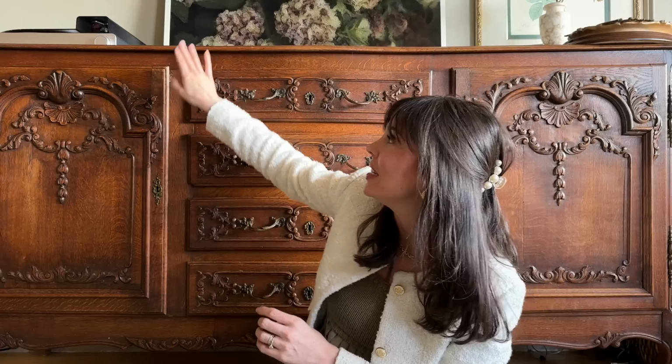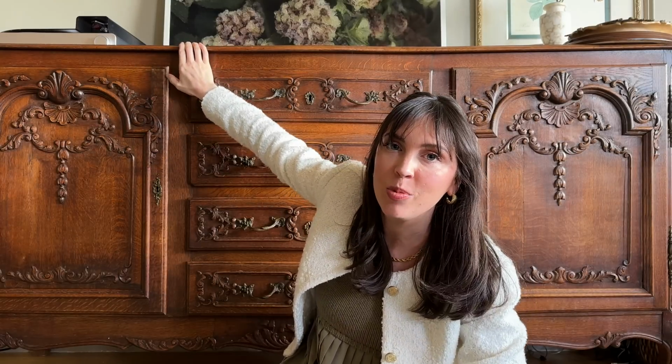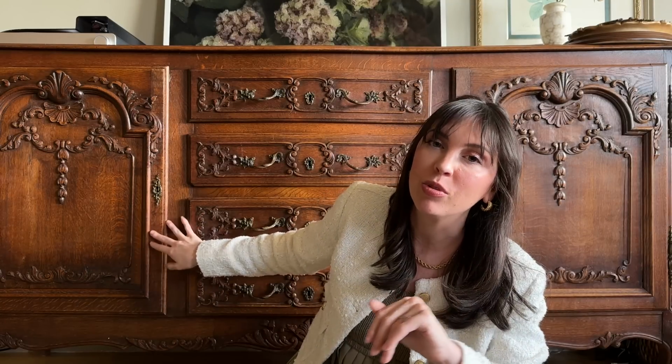Look at this. This is an old antique sideboard that I'm in the current process of switching out our old TV stand with. It has a lot more storage space. It's gonna hold a lot more of Brooks's toys and books, and I am so excited to have found it.